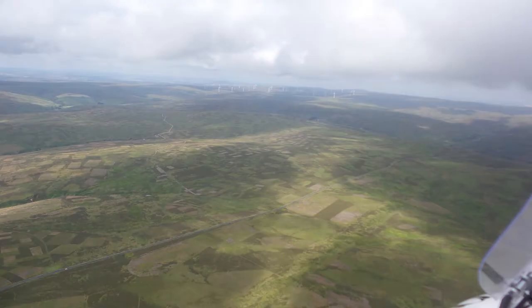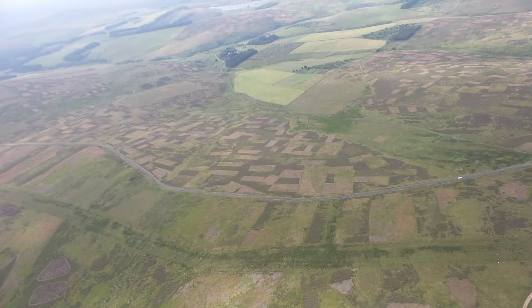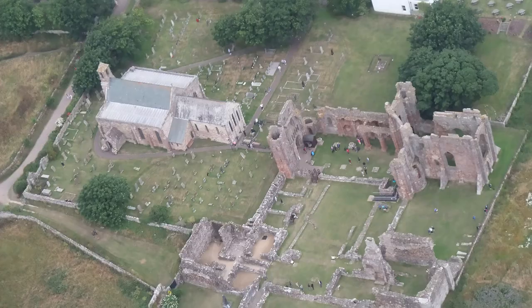So we start the morning off getting ready and lining up on the runway to take off from Athey's Moor. Then from there, we're going to head over a few of the moors, and the first thing we're going to see is Lindisfarne Castle. And then right after that, you'll see Lindisfarne Priory.